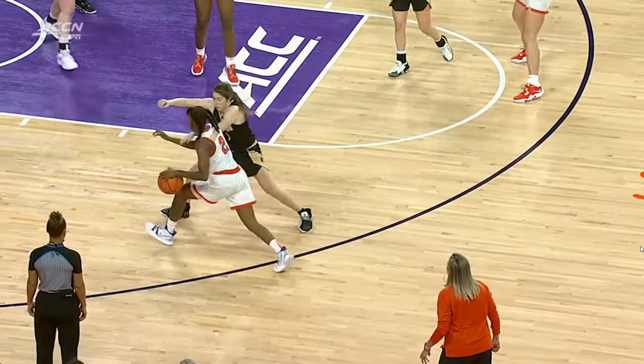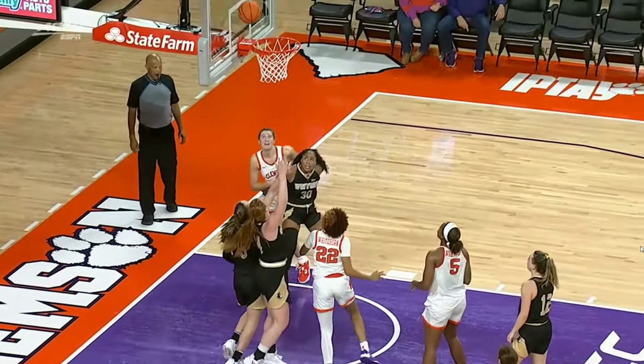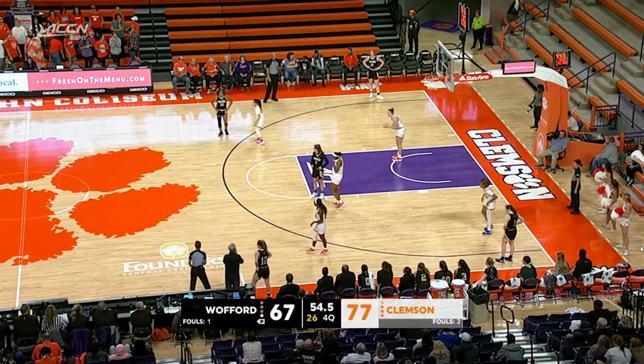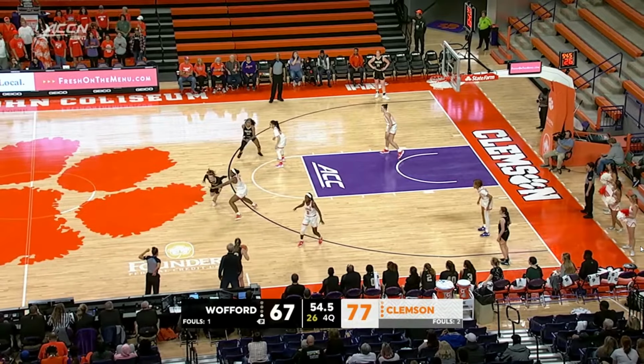Let's go back and watch this basket by Whitehorn, Coach. This is clutch. Yep, great body control. Great body control. Douglas will check in as Bradford will go out. 54.5 seconds left and Clemson up 10.